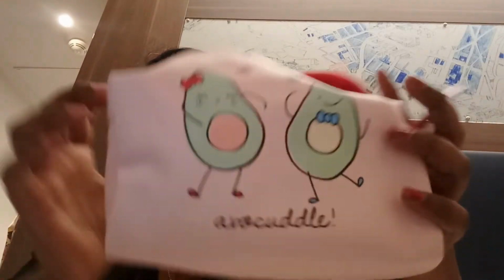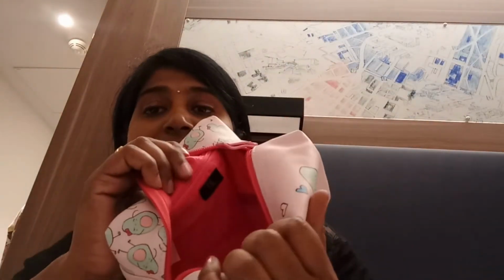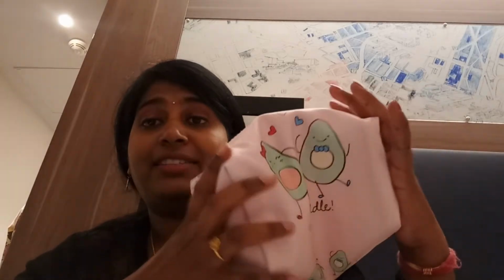Then I've got this one. I really love this one. It's so cute. Can you see? It's so cute. It says avocado. So these are avocados. You can see all the avocados. It's pink in color, and also you have a little zipper here. And these are really nice and big, actually, really big.